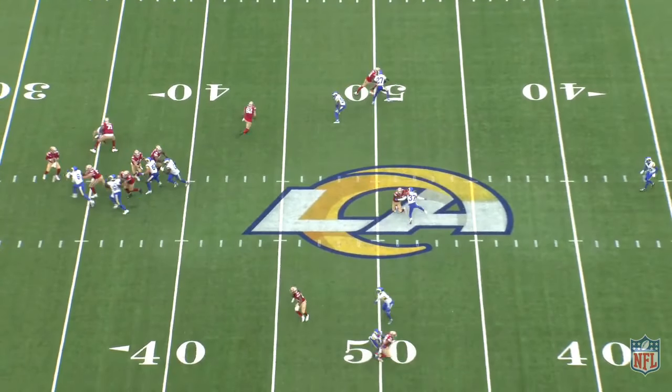LA takes a little bit of a gamble here, sending a blitz. It's a gamble because now there's only one safety back deep. If a receiver for the 49ers beats his man deep, for example, the Rams could be burned for a long play, and that's exactly what Ronnie Bell does, and we would see a tremendous throw from Brock Purdy.